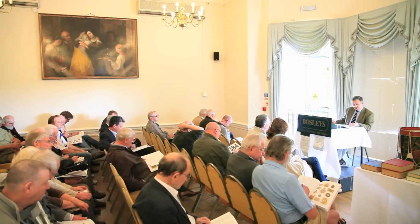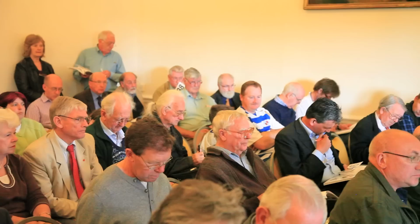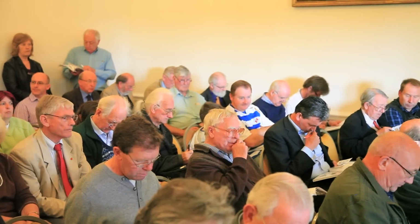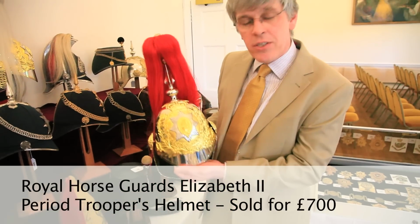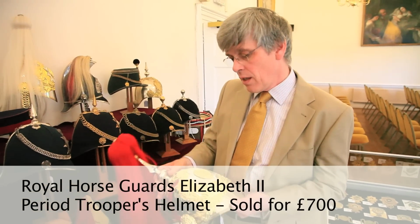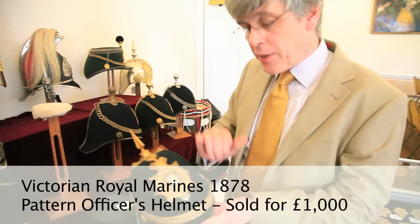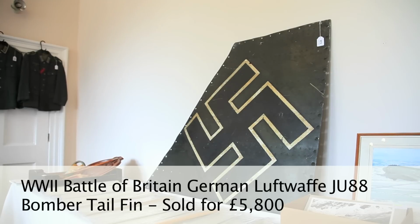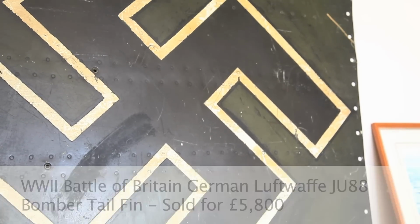On to lot number 12, King's Own Scottish Borderers helmet plate. This has caused quite a stir. I can start this one at £1,400, so I see 1,450. 1,450, so 1,500 with me, 1,550. Any advance on 1,500? 1,600, sir. 1,650, 1,700, 1,750, 1,800, 1,850, 1,900, 1,950, 2,000, sir. 2,100, 2,200 at the front. Any advance on £2,200, going at 2,200 then.